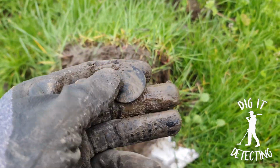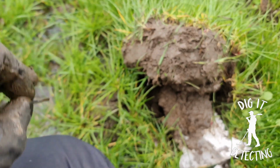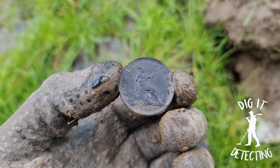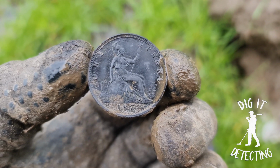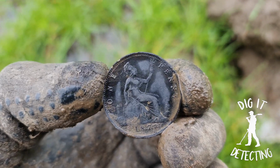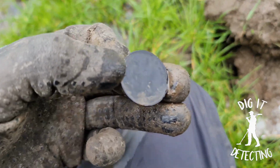Keep warm. It is cold. Oh wow, look at the condition. Let's give her a bit more of a dip in the puddle. I suppose that's one benefit to having so much water around you, isn't it? Oh wow, that is bloody amazing. You don't generally see them in condition like that. Look at the ship in the background, the lighthouse, the tower, the ocean, Britannia with the staff, with the trident. That is amazing. That is amazing condition. I'll tell you what, that looks like it was dropped just yesterday.